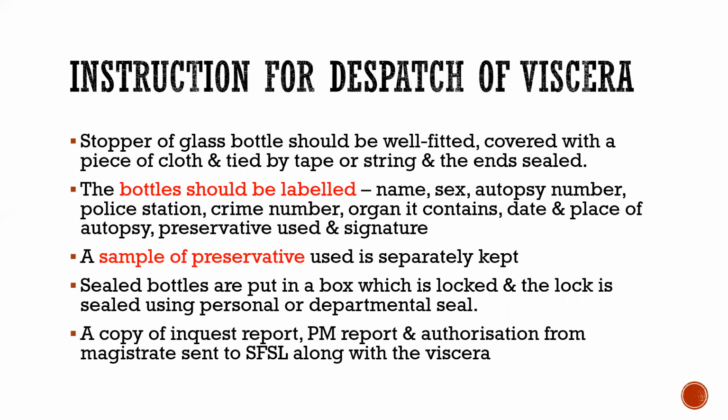A sample of preservative used should be kept separately, and all the sealed bottles are put in a box which is locked, and the lock is sealed using personal or departmental seal. A copy of the inquest report plus the postmortem report plus the authorization from magistrate is sent to the state forensic laboratory along with the viscera.